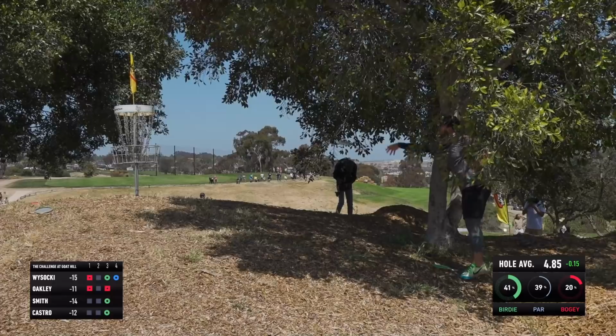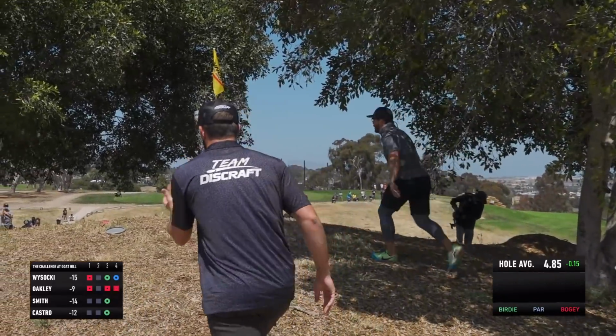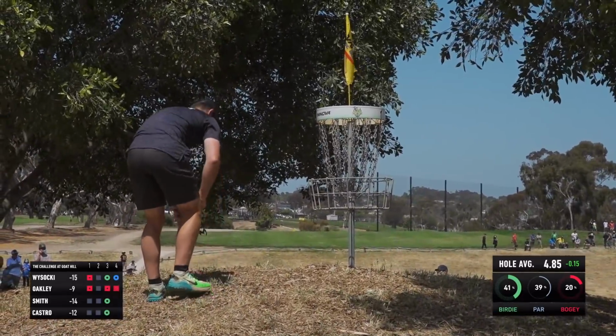How about that eagle from Rick? Solid putt, two solid plays. And that'll tie him with Brody at the top. They'll be sitting at 15 down after Brody drops that in. Eric thankfully made that tourniquet putt for a 7.